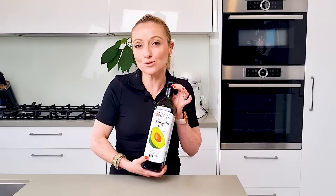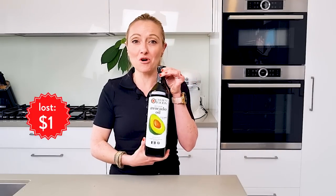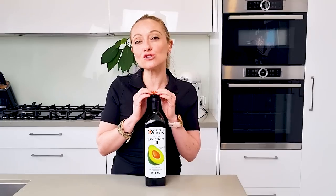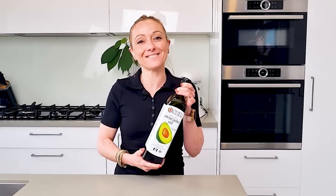The color is light, not very green like we have in New Zealand, but price wise I actually pay $1 more buying this one. I guess it's because I live in New Zealand, we have lots of avocado, and therefore buying avocado oil from New Zealand is less expensive than buying this one coming from Mexico. So I'm not gonna buy this one again.